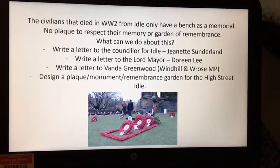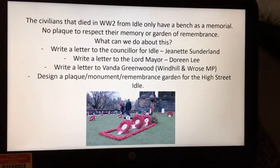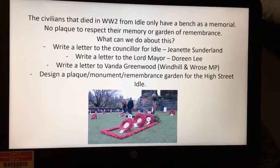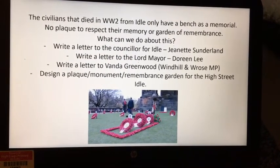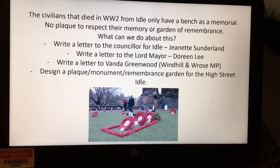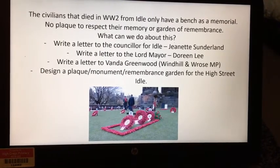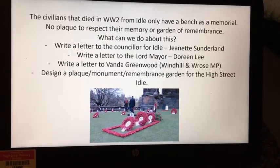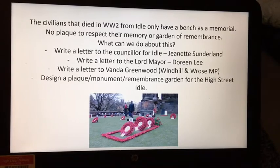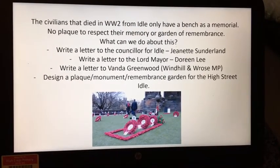My suggestion is I would like you to write a letter to the Councillor for Idle, Jeanette Sunderland, or to the Lord Mayor of Bradford, Doreen Lee, or to Vanda Greenwood, the Windhill and Wrose councillor, asking why there's not a memorial there, proposing that there should be a memorial garden or a plaque or a monument to remember those people who died on the High Street in Idle. These people weren't soldiers, they weren't in the RAF, they weren't in the Navy, they were just ordinary people who had gone to bed one night and not expected that to happen.